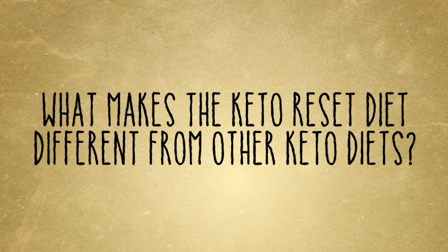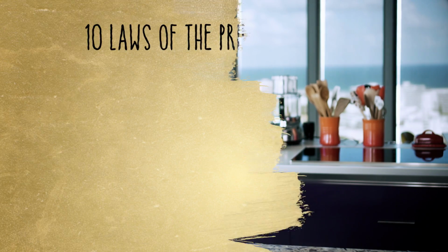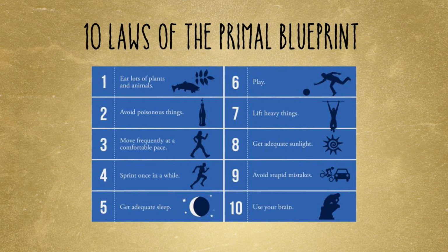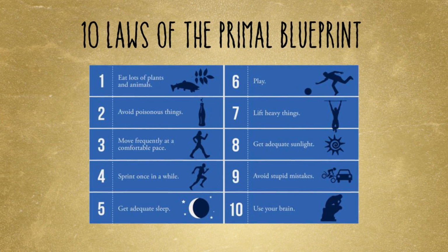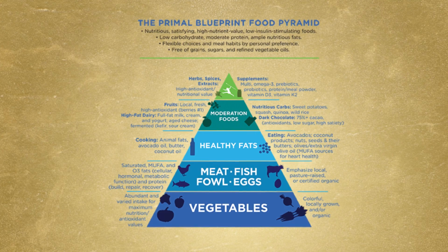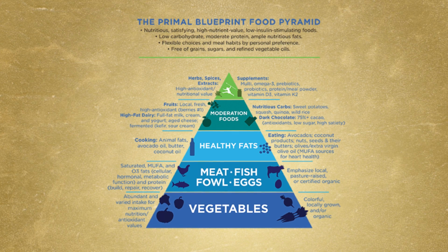The difference between the keto reset diet and maybe other ketogenic diets out there is that we still adhere to a primal way of thinking, a primal lifestyle. So not only about the macros for sure, but the actual sources of those foods that we're eating. It also looks at sleep and sun exposure and play and stress management and things like that. So as much as it's a diet that's intended to create a ketogenic pathway, it's also a lifestyle that enhances that diet.